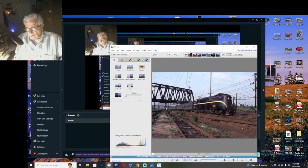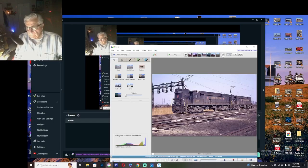Here's a GG1 with a single stripe. This is near Newark Airport, and that's the Jersey Central Railroad going over top of the passenger train. Here we are again with the E44s, looking for some freight to haul somewhere.